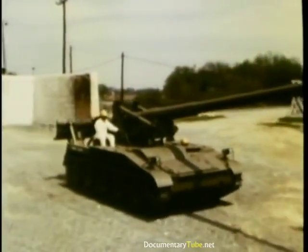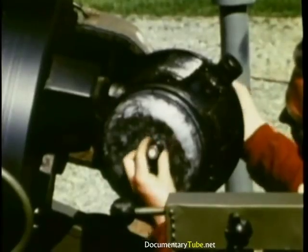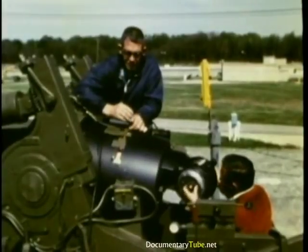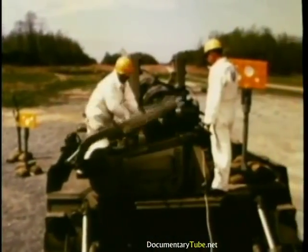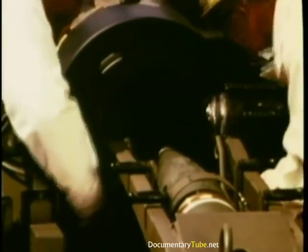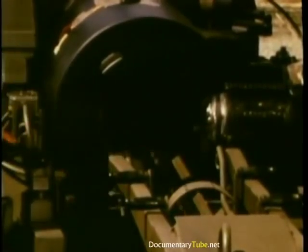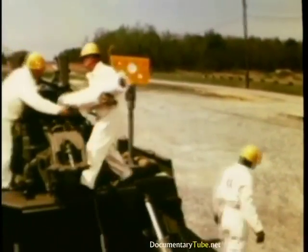Inspection complete, the big gun is driven to the range for firing. Here, technicians make final adjustments of pressure and strain gauges used to check ballistics and assure design limits are not exceeded. After the gun is emplaced, the hydraulic loading system rams a shell into the breech. A charge is added, and the weapon is ready to fire.